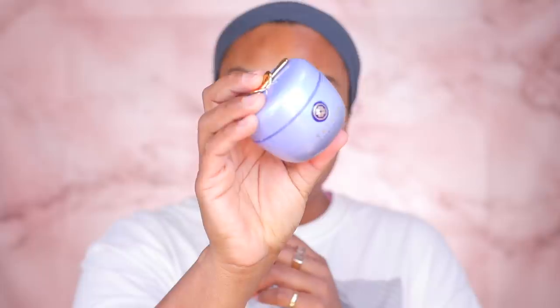We're gonna go in with the Tatcha Dewy Skin Cream. This one's new. It just came out. I tried it the other day, but I didn't put makeup on, so I wanted to try it with makeup to see how it works. I love Tatcha stuff. Their skincare is really, really good. It is on the pricey side though, so you could go to Sephora and get some samples. You'll be good. This feels so good. I love that.